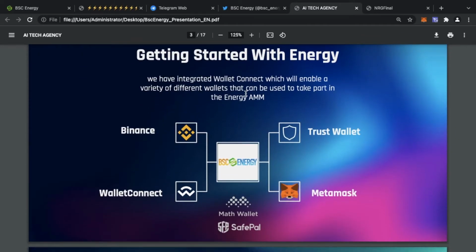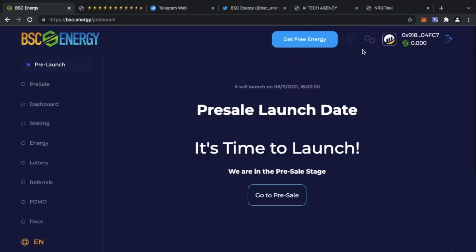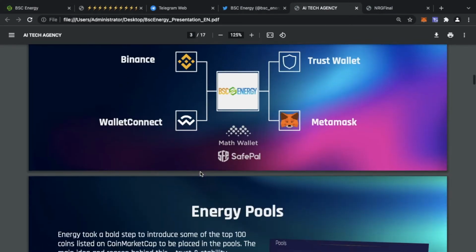So getting started with BSC Energy, as I mentioned, it's going to start on the Binance Smart Chain. So obviously you will need a wallet of some kind that can interact with the Binance Smart Chain. In this case, I use MetaMask. But after this initial launch on the Binance Smart Chain, BSC Energy is looking to go on other blockchains such as Phantom and Polygon. So that's exciting. The BSC Energy platform has a lot in the works.